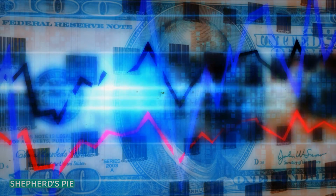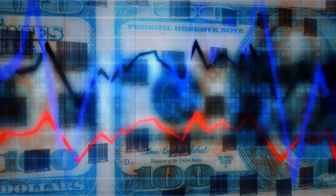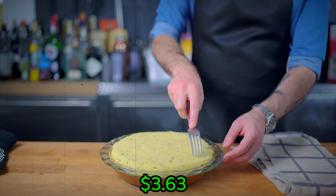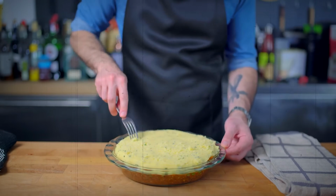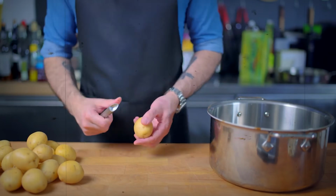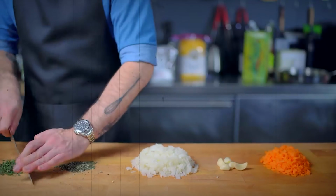Shepherd's pie. During the energy crisis of the 1970s, when heating and grocery costs competed for limited family resources, this complete one-dish meal offered maximum nutrition with minimal fuel usage. For just $3.03, you can make a casserole that feeds 4 people. That's only 91 cents per serving. You'll need a third pound of ground beef, 3 potatoes, an onion, 2 carrots, some frozen peas, a little flour, milk, and butter.